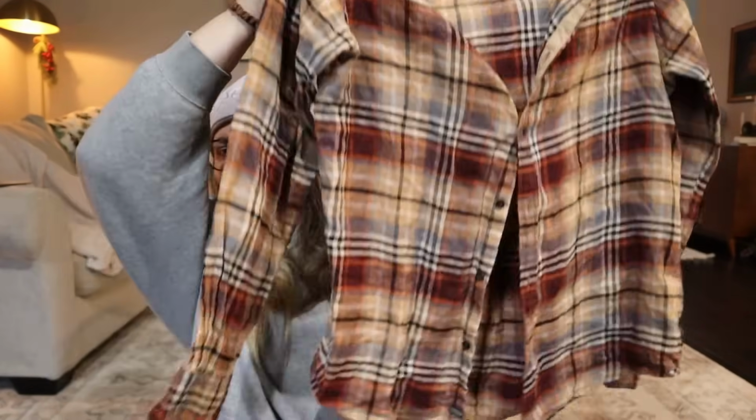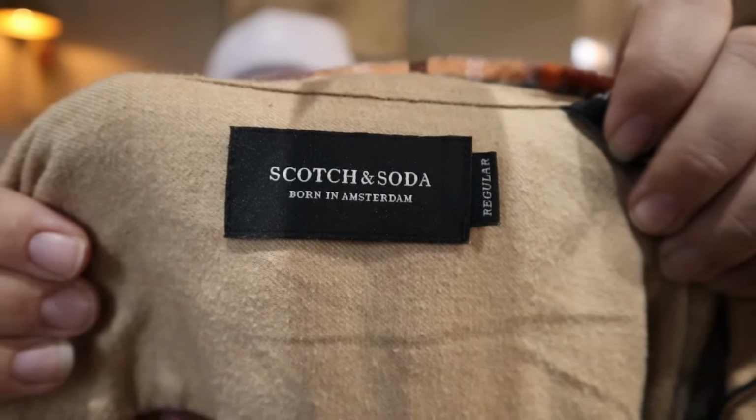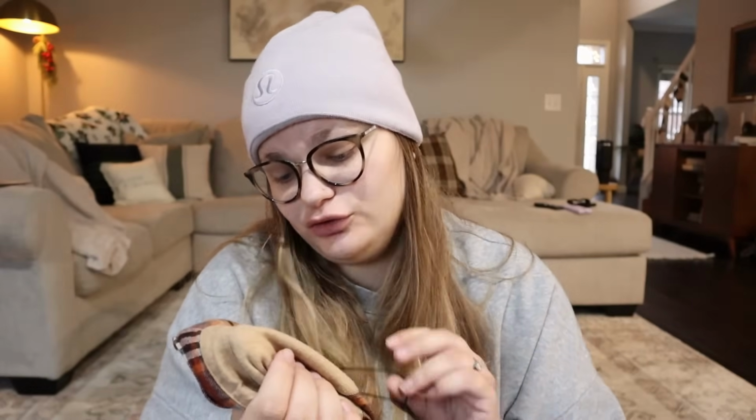This is a gorgeous plaid piece. It is in great shape. And this is from Scotch and Soda, which is a really good brand to know, Scotch and Soda. And this is a men's piece, so this should do really well. It's in a size extra large, and it still has this little black pull tag attached to it. So it makes me believe that this is new, like never worn probably. Super cool piece, really nice shape. And this is also 100% linen.